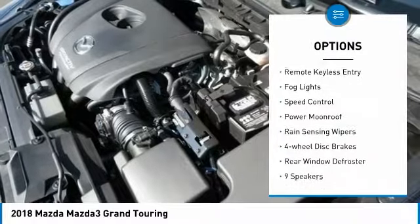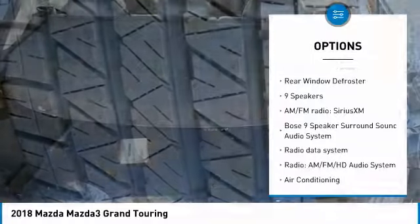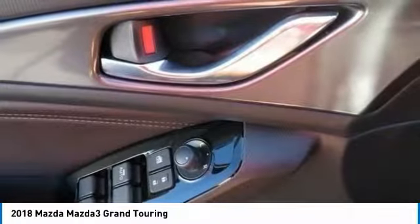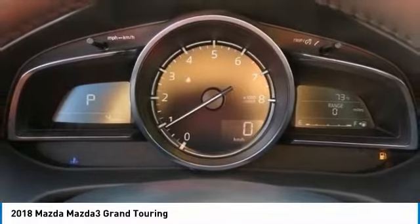Here are some of this vehicle's great options: electronic stability control, brake assist, traction control, remote keyless entry, fog lights, speed control, power moonroof, rain sensing wipers, four-wheel disc brakes, rear window defroster. Come take a test drive today.